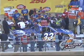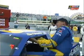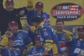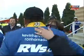Ray Dunlap down in victory lane. Let's see if Ron Hornaday is ready to climb out of that truck. He's coming out of that Camping World Chevrolet right now for win number 34. They did it from the pole, in dominating fashion, led all day today. A big high five from Rick Renn and a kiss from wife Lindy.